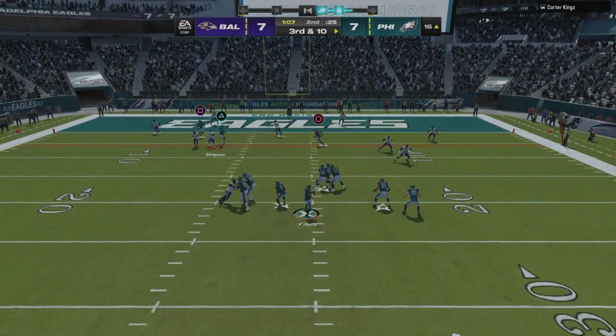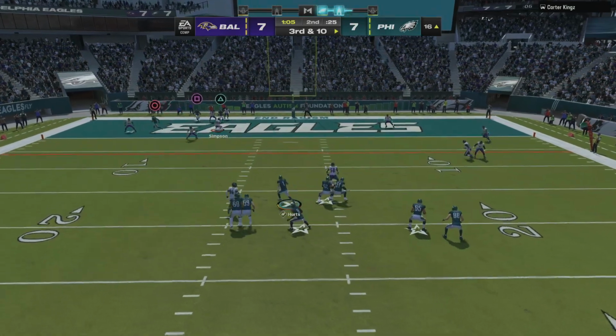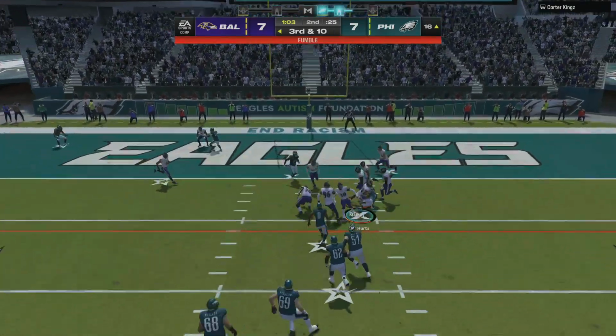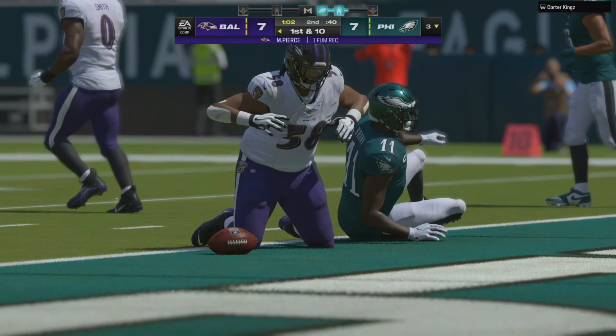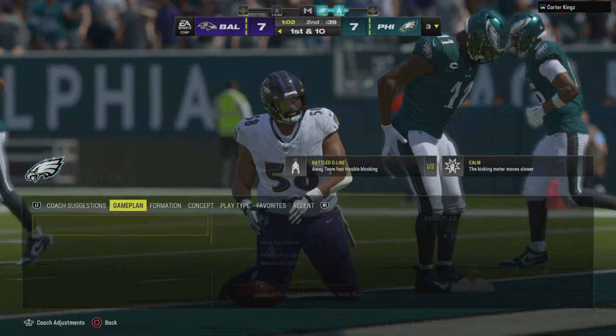Hurts sets up to throw it. Buying time to his... Hurts fumbles it. And it's picked up by the Ravens. And a big turnover there as his guys will get the football back.